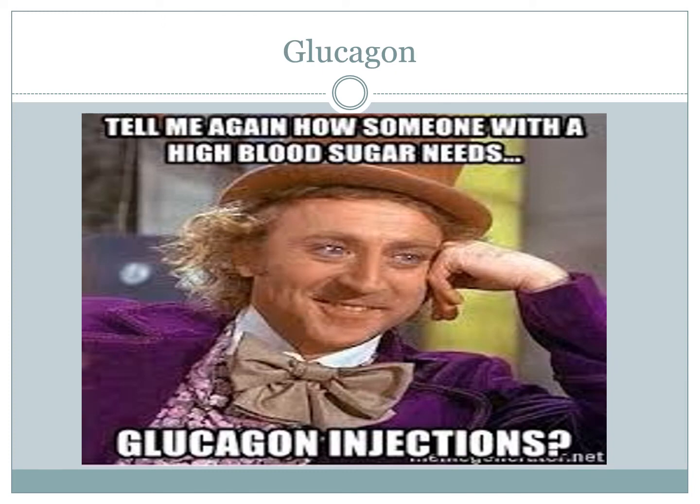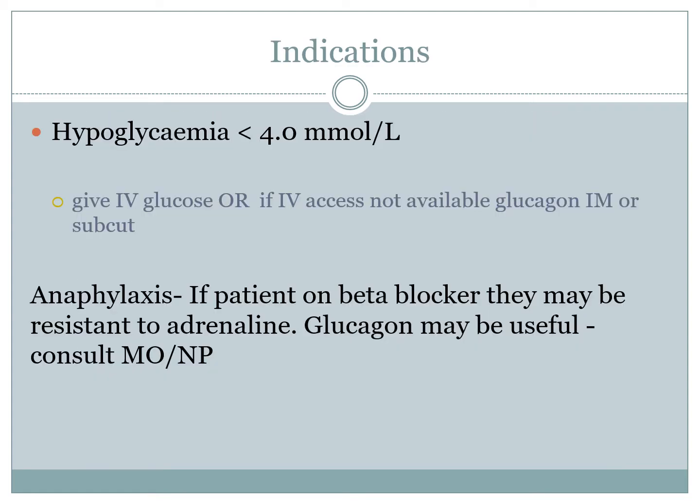Today we're going to continue with Director of Army Health's pharmacology, and we are going to look at glucagon. Now, the indications of glucagon, believe it or not, PCCM still has it used for the treatment of hypoglycemia. In adults, that's generally less than 4 millimoles per litre, but obviously it can be around the 4 mark, and symptomatically you can give glucagon.